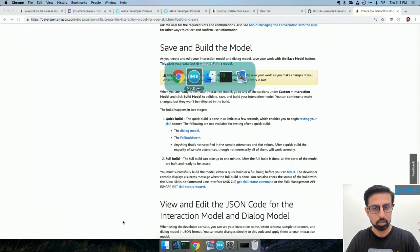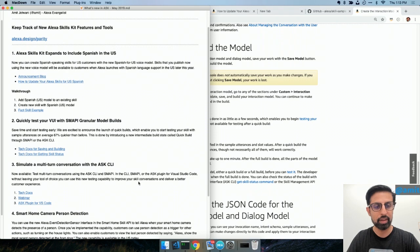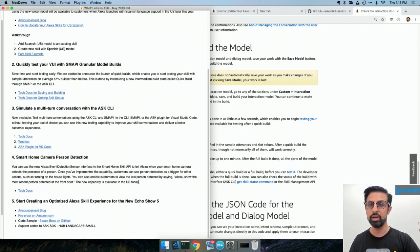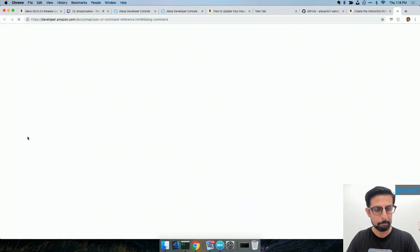Okay, let me go back to my list. So that was number 2. The SMAPI granular model builds make for quicker building, and hopefully that will help you get to skill building even faster. Okay, number 3 is you can now simulate a multi-turn conversation with the ASK CLI. Now that was not available in the ASK CLI earlier. You can now do complete simulation using the ASK dialog command, and let's look at that.